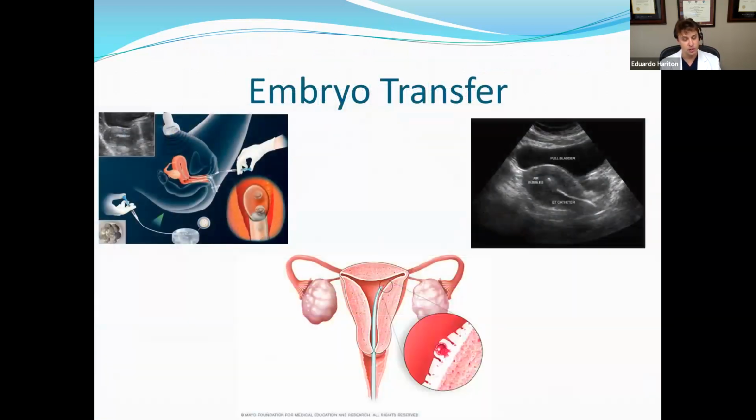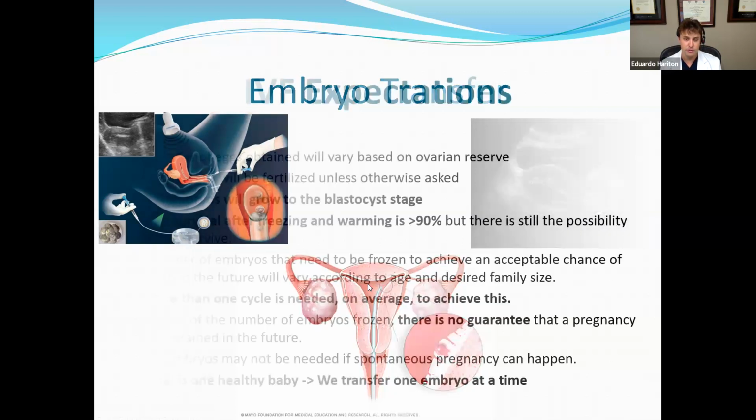Once it's all said and done, the embryo transfer part is pretty straightforward. So we would typically take the embryo, put it in a small catheter similar to the IUI, and then drop it at the top of the uterus while we're looking with an ultrasound.